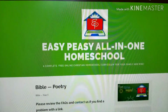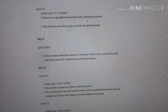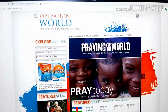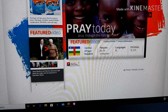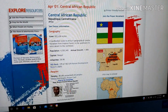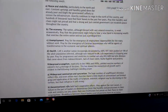In the Bible section, mostly, let me click it. Mostly she can click the audio or the reading, and it takes her to Bible Gateway so she can listen. And she has to answer 1 or 2 questions. Today, it took her to this site. It usually does this every week. And it tells you to pray for the featured nation. This week was the Central African Republic. And when you click on it, it tells you some information about it. And it tells you to pray for them.